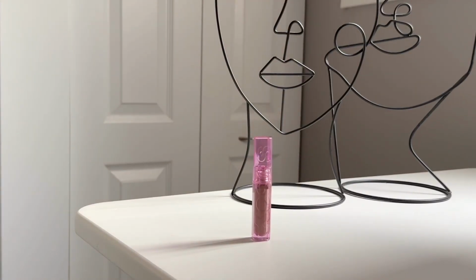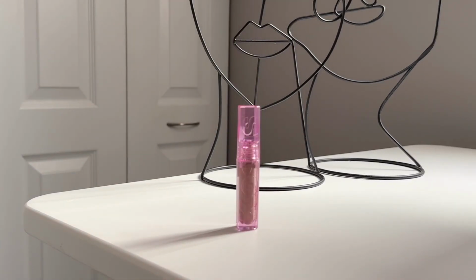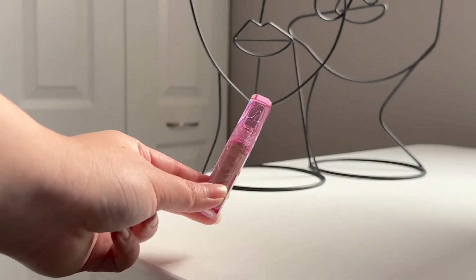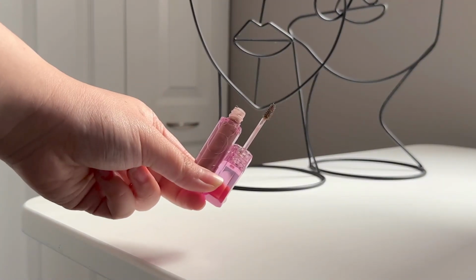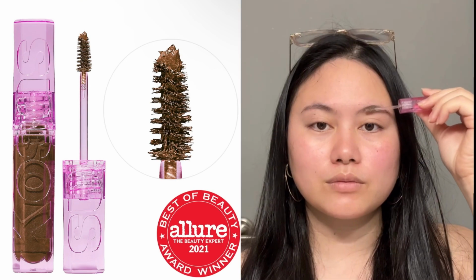The next is the Kosas Airbrow Tinted Volumizing Eyebrow Gel. I have really stubborn eyebrow hairs, and if you're like me, this is not an extreme hold type of gel. However, I do enjoy wearing this in winter because it's usually a time that I need a lot of nourishment, and this has great hair care ingredients that makes it feel healthier.